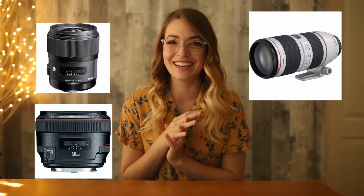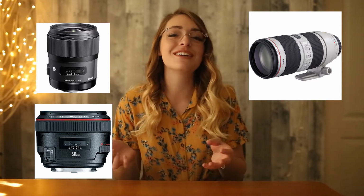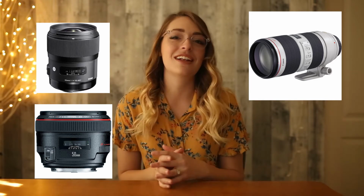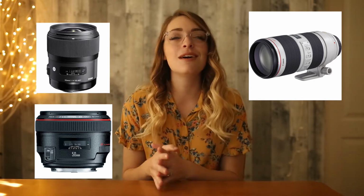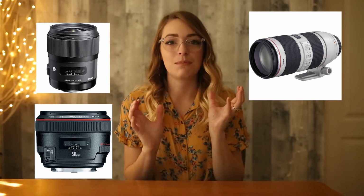And then the lenses that I bring with me are my Sigma 35mm 1.4. It's an awesome lens. I love it. It's so sharp. I definitely recommend it. I also bring my Canon 50mm 1.2, the L series, which I love. It's fantastic. And then I also bring my 70-200 Canon, which is like a beast lens. I feel like I'm a stalker when I usually use it, but the only time I really use that lens is for the ceremony, and sometimes I'll use it for the reception, but mostly it's for the ceremony so I can get the close shots without being in their face.